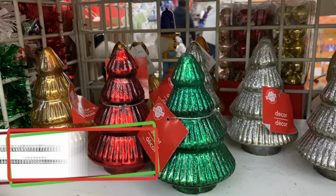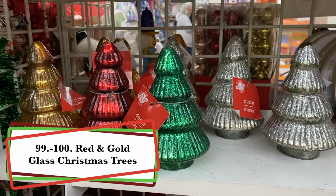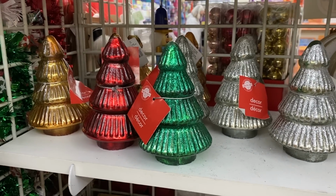And my final item to keep your eyes open for at Dollar Tree are these mercury glass looking Christmas trees. These are so nice. This is so nice for $1.25. They're actually right there. I don't know if you can see them. Gold and red ones. I think they're so nice. That's it for these items to keep your eyes open for at Dollar Tree right now.